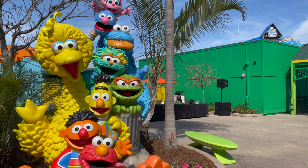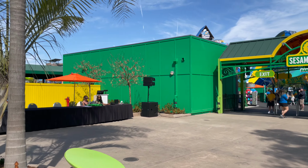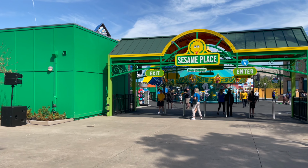We're at Sesame Place San Diego today. Join us for a walking tour of this new Sesame Street themed park.